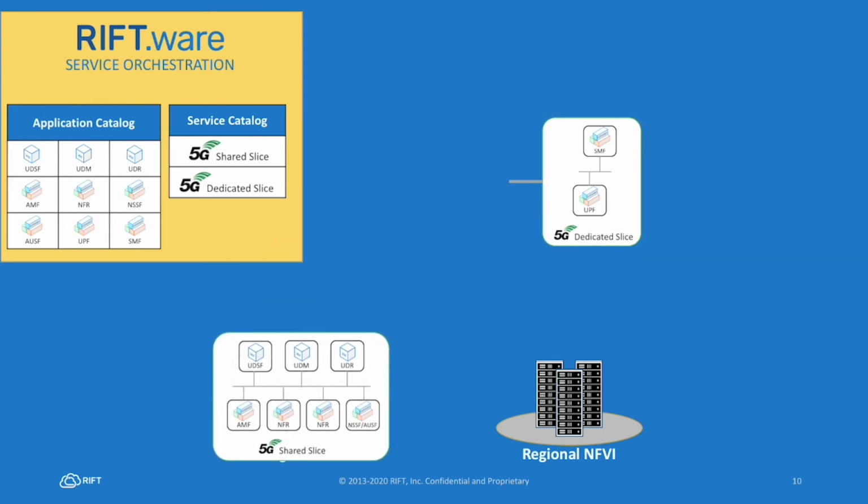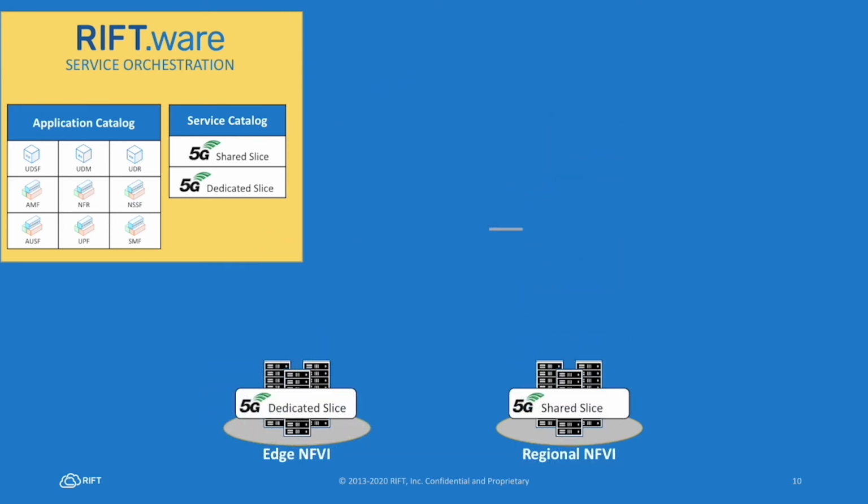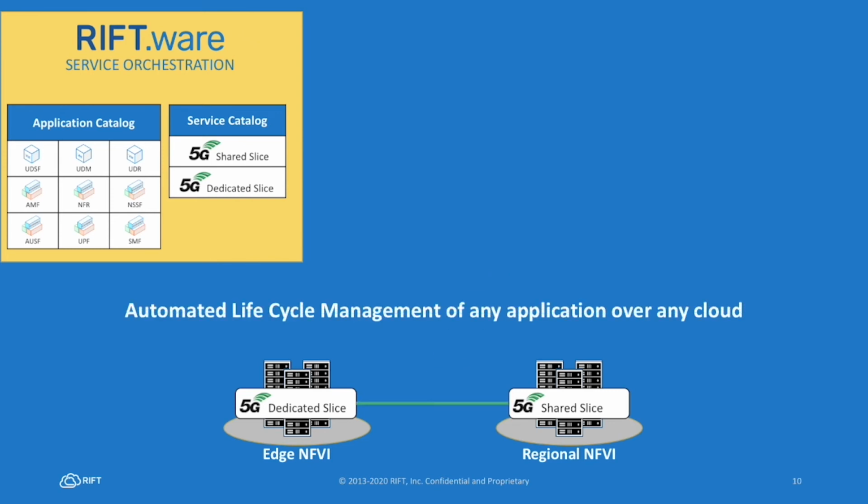Riftware's NFV automation capabilities can then be used to drive the instantiation of services and their constituent network functions and applications with a single click, and manage the life cycle of these services and applications in an automated, repeatable fashion. With support for advanced lifecycle management functions such as auto-scaling and auto-healing, Riftware puts your network on cruise control, allowing any application to grow, shrink, and recover itself according to any network condition without manual intervention.